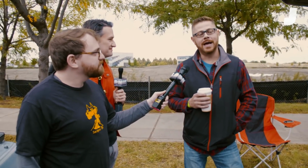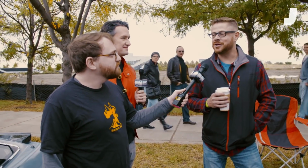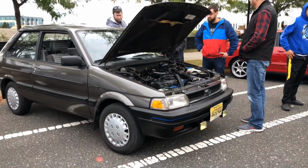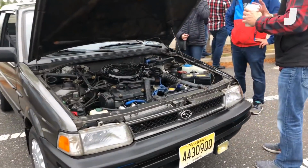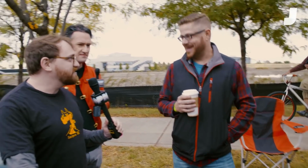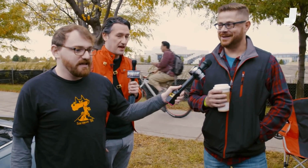Why? I couldn't let another Justy go to the junkyard. Exactly. That's the thing. Nice. You're doing the Lord's work, my friend. And it was a CVT. I converted to a 5-speed manual because the CVT was dying. This was one of the first CVTs available in the United States. Exactly, it was.